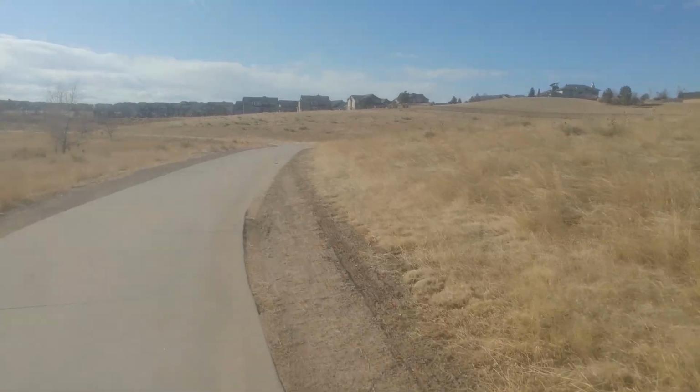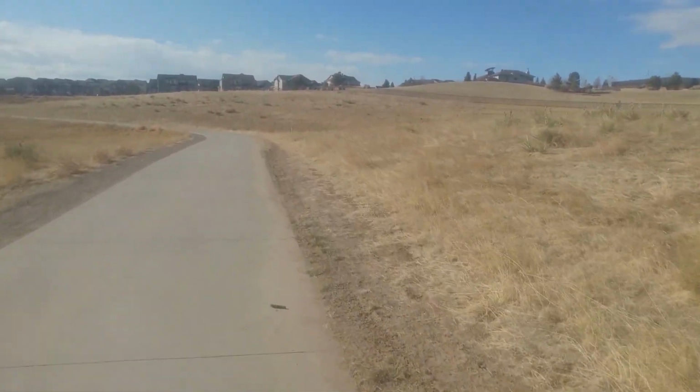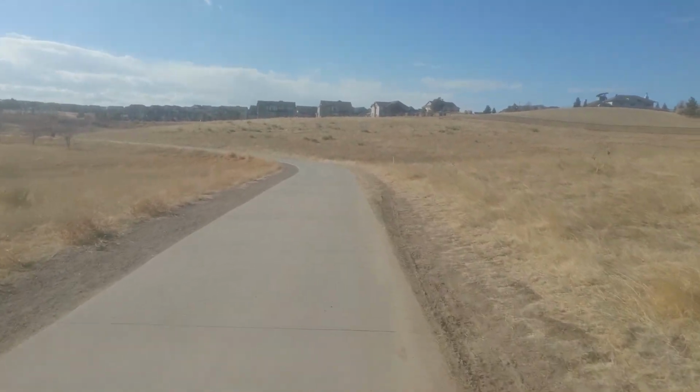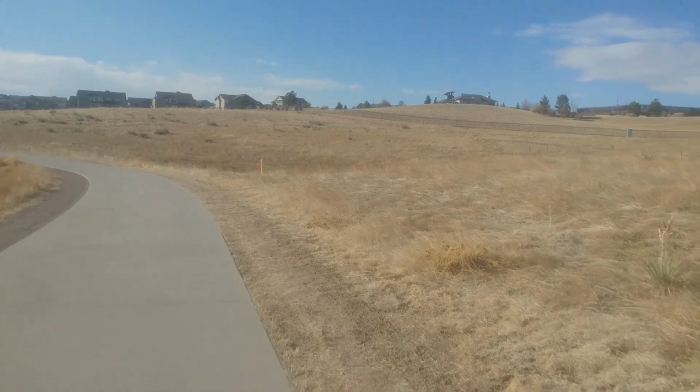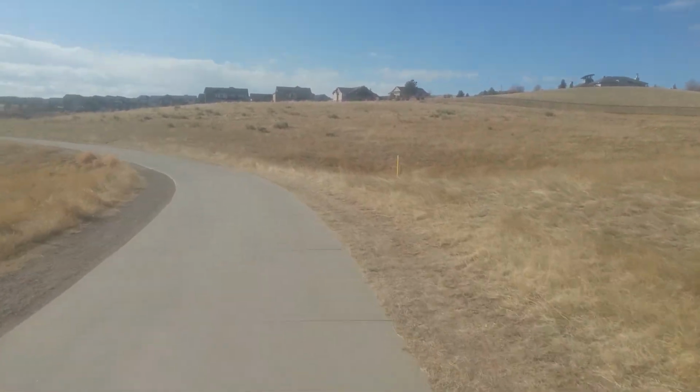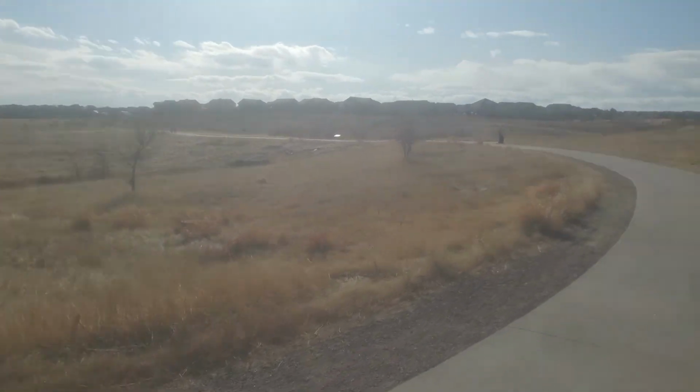I'm pretty disappointed that I'm not allowed to be here and that I cannot stay any longer. It's a beautiful park, but maybe I'll come back and hike it on foot, or maybe bring a bike through here sometime. So, all right, that was pretty far around.